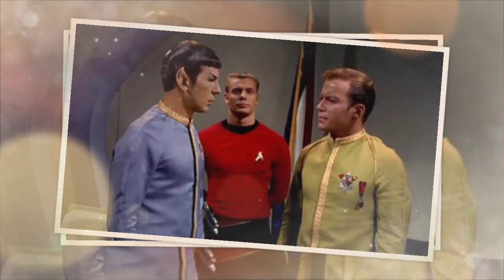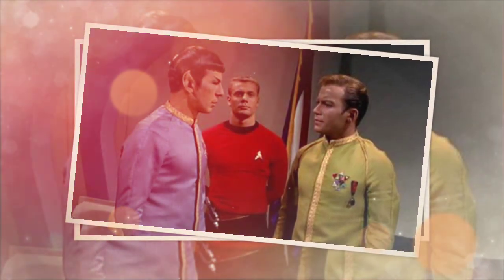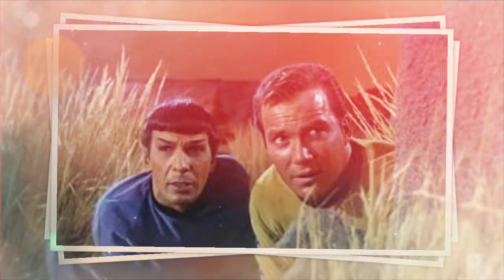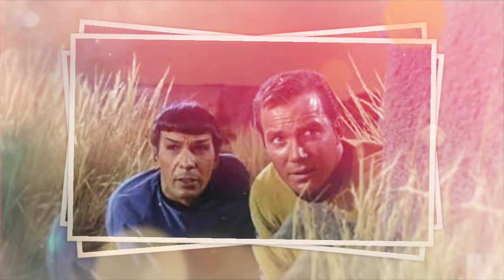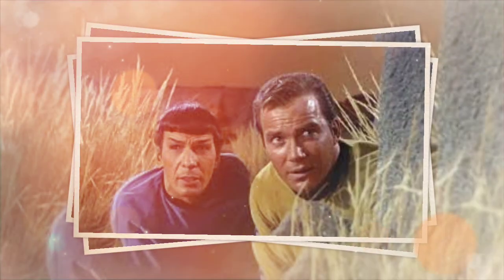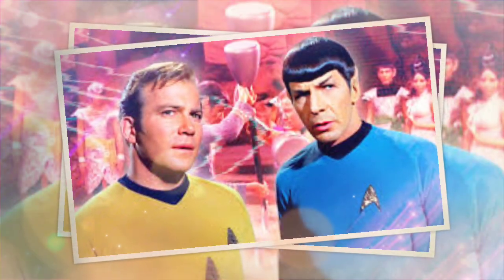Spock's cold logic urges one course of action, while Kirk's gut tells him another, and yet the captain never dismisses Spock's input. The final moments, revealing the alien threat was a bluff, show that Kirk's leadership thrives on weighing all perspectives, and Spock's steady presence makes that possible.